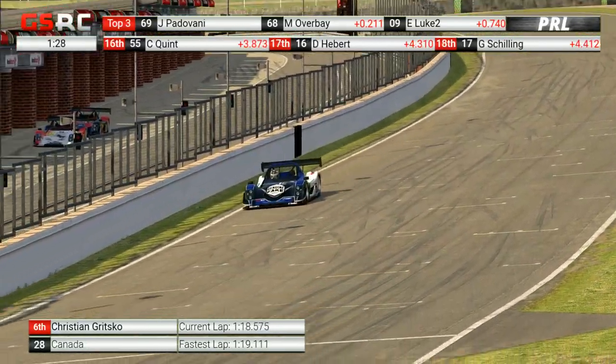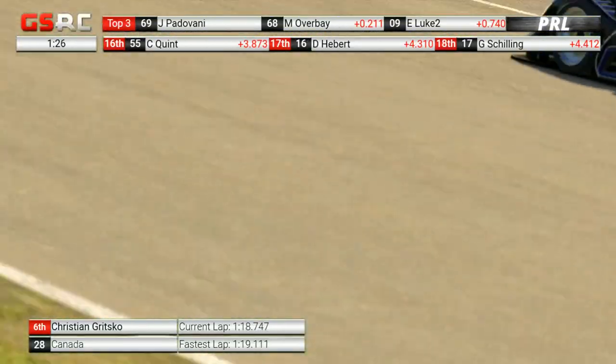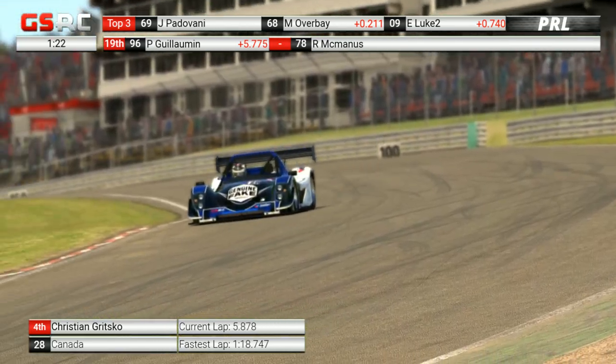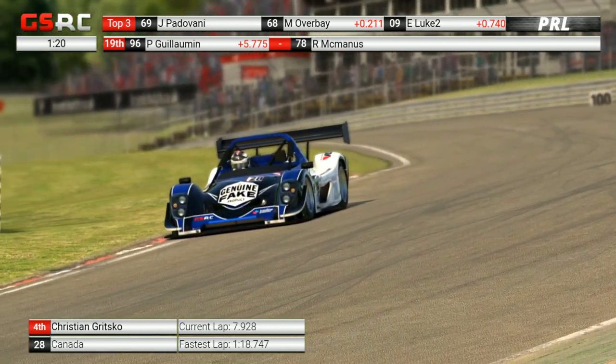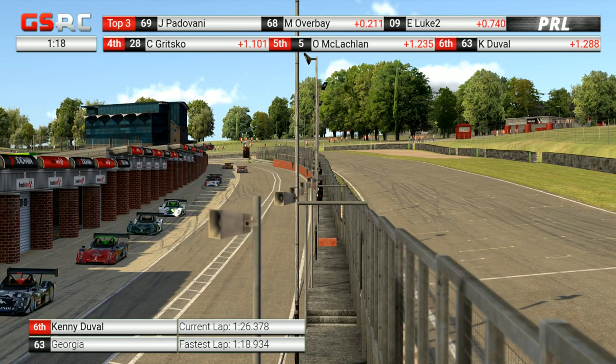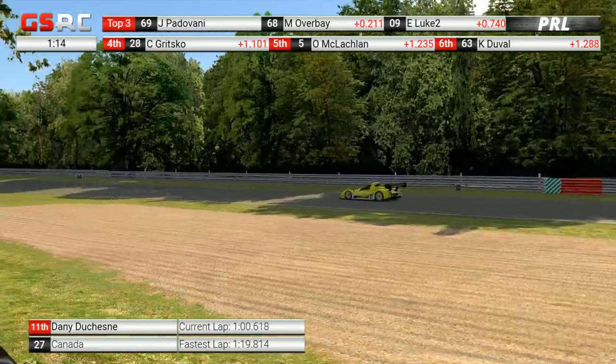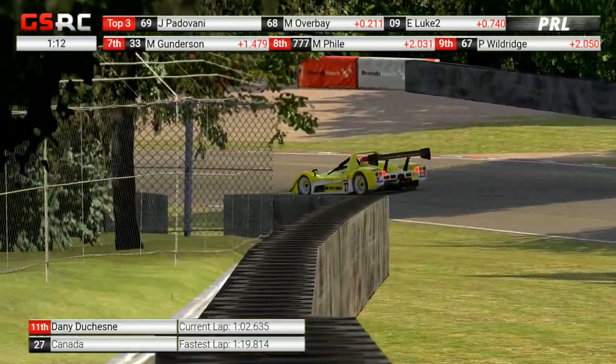Wow. Gritzko's going to try to see if he can gain one more position. Looking at the times, he does, which moves up to fourth. Nice job at 18.7, continuing to improve lap after lap.